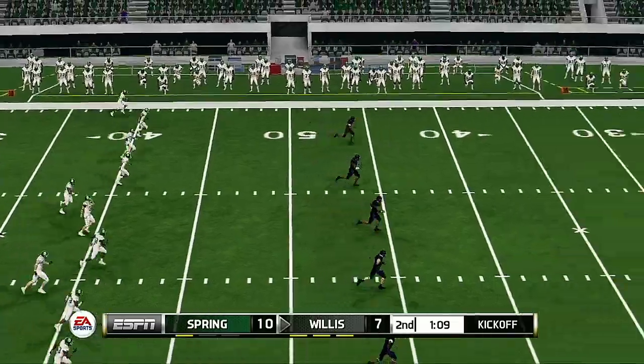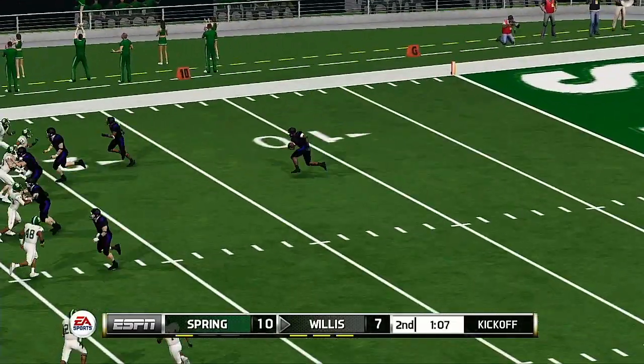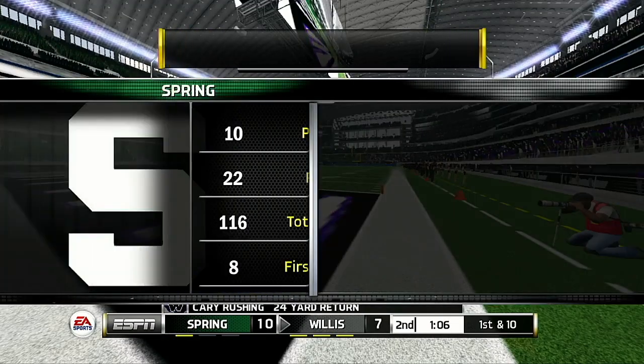The kicker looks like he's ready to kick this one off. Sends it sailing downfield. From his own goal line, he's to the 20. They bring him down, and they bring him down hard on that one.